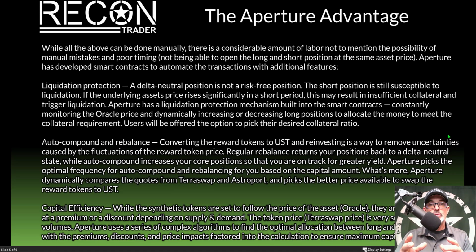We are just about ready to deploy this strategy, but just hang in there one moment as we go over the Aperture advantage versus doing this manually. While the above can be done manually, there is a considerable amount of labor, not to mention the possibility of manual mistakes and poor timing, basically not being able to open the long and short position at the same asset price. Aperture has developed smart contracts to automate the transactions with additional features.